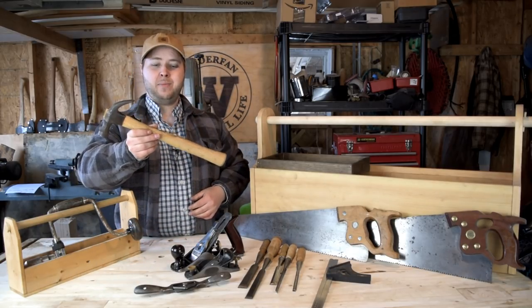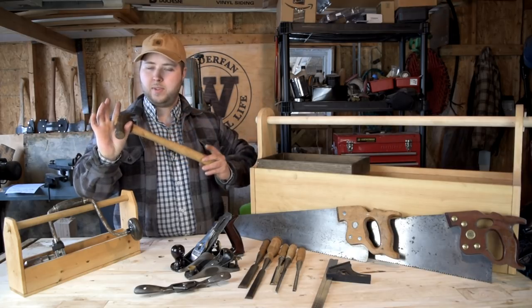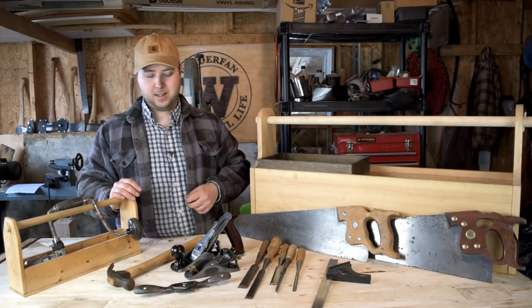Of course, you want a hammer. I like a nice wood-handled hammer. This is one I cleaned up and found. This is a vintage piece, but just a standard claw hammer to be able to drive a few nails, take out a few nails, you get the idea.